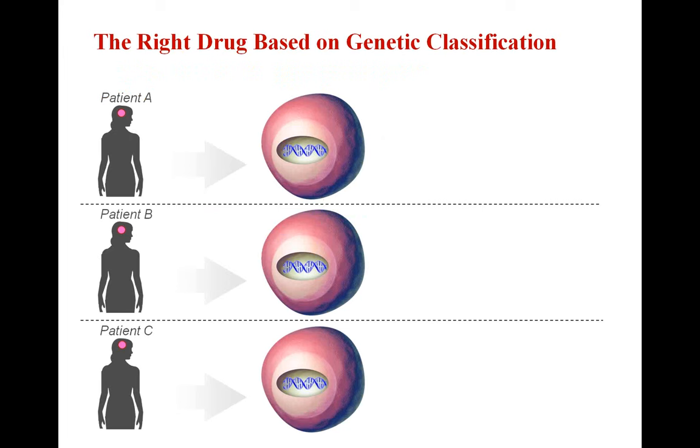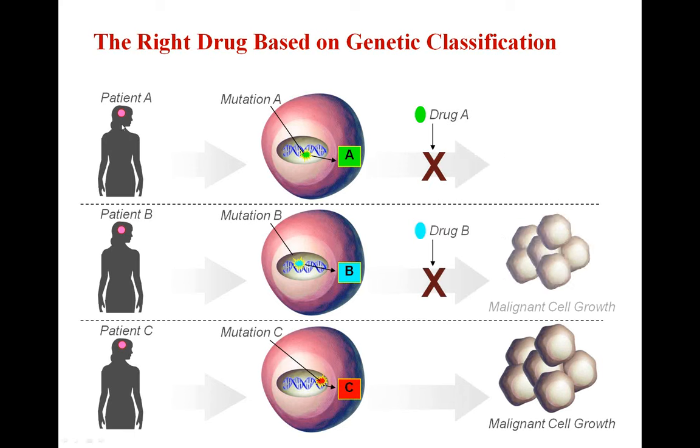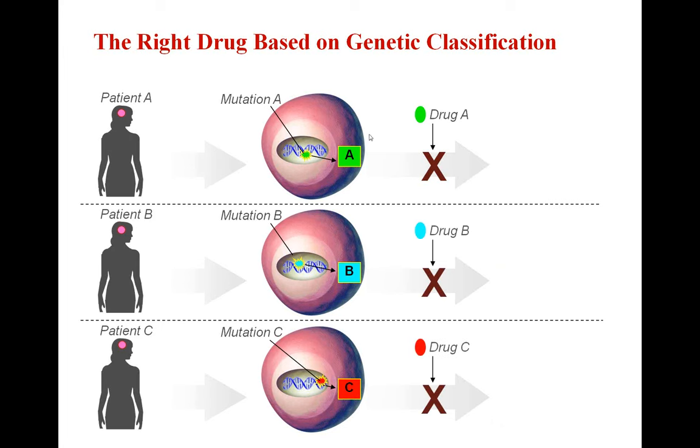So the goal of all this, in terms of understanding the molecular changes in these tumors, is that you would identify the mutation in each person's tumor, or the group of mutations in each person's tumor, and use the right drug for that patient. So for instance, the first patient with the mutation A would get this drug A, whereas the person here with a mutation C would not benefit from drug A, but would benefit from drug C. And so we're trying to match the drug to the patient's molecular changes and produce better results. This is what's called precision medicine, and it's one strategy that is being developed for all cancers, including many types of brain tumors.